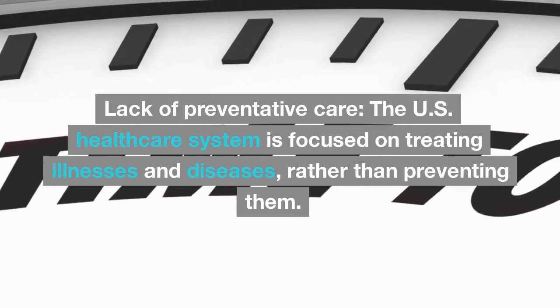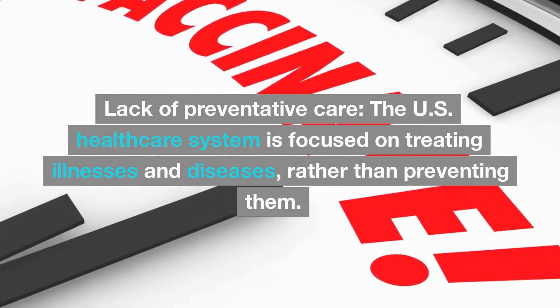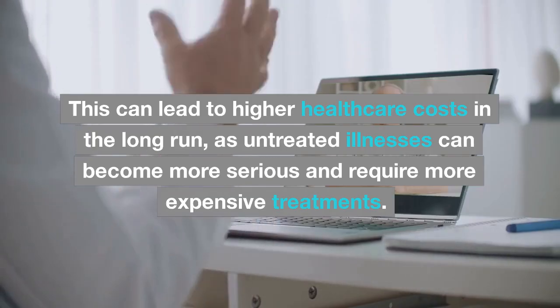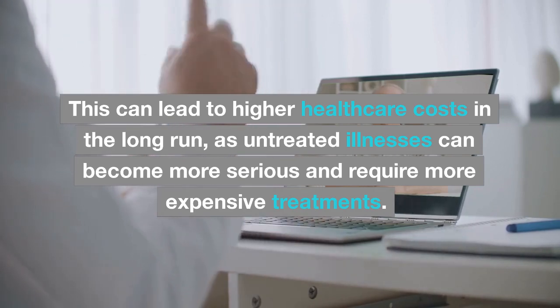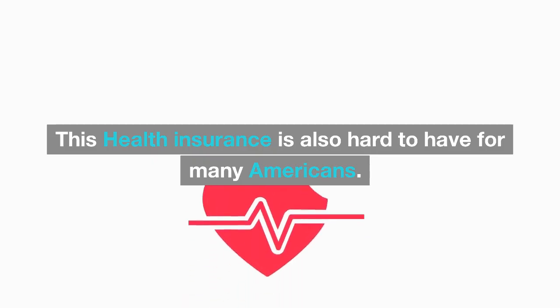Lack of preventative care. The U.S. healthcare system is focused on treating illnesses and diseases, rather than preventing them. This can lead to higher healthcare costs in the long run, as untreated illnesses can become more serious and require more expensive treatments. This health insurance is also hard to have for many Americans. However, there are several ways to acquire it.